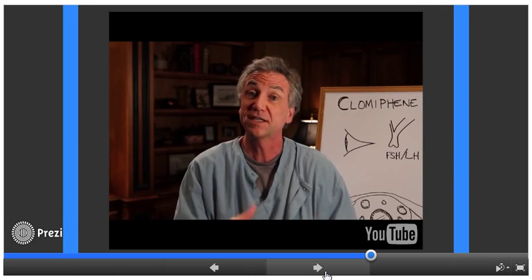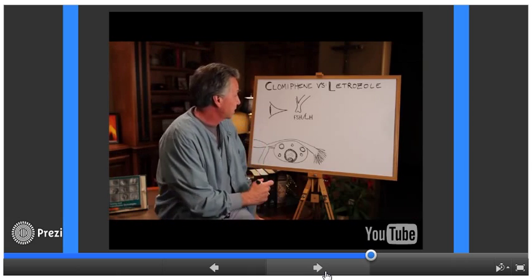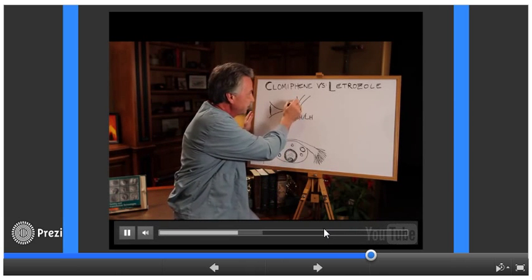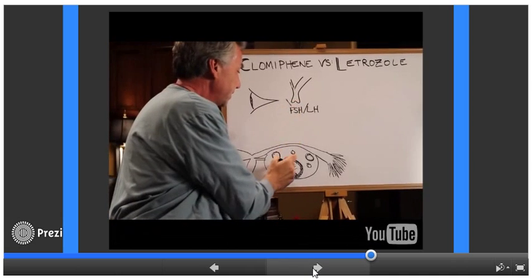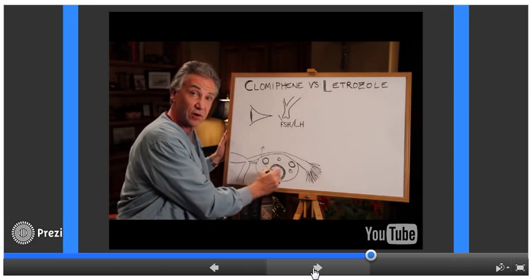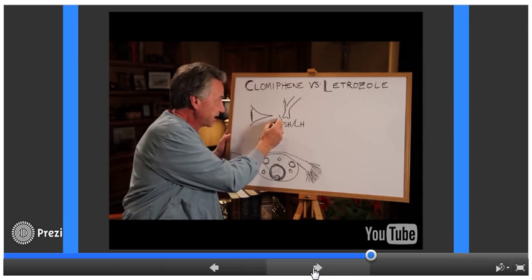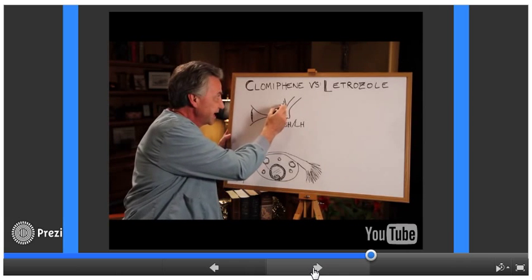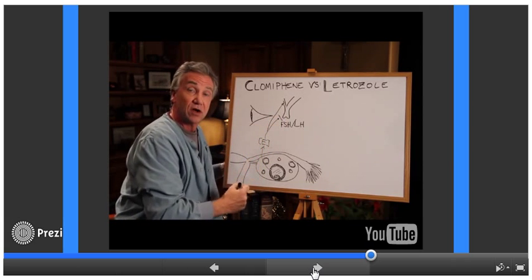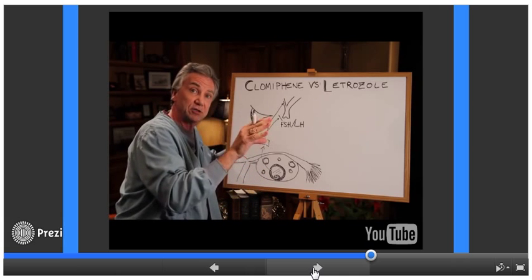This is something that you can use at your next cocktail party and amaze your friends, if not your boss. So, clomiphene actually blocks estrogen receptors at the hypothalamus and at the pituitary. Estrogen is made by these cells we've talked about before, the granulosa cells, and estrogen feeds back to the pituitary and to the hypothalamus, the area that controls the pituitary. But it's blocked out by Clomid. So even though the estrogen level might be normal, the brain is sensing low estrogen.